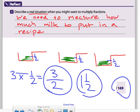That's only if you're the kind of student who right away sees, I can change this into a mixed number. If you can do that, go ahead and show off. If you can't, don't worry. 3 halves is better than nothing. So yeah, a real situation is like when I need to measure how much milk you need to put into a recipe. I was gonna say how much magic potion we needed to turn invisible, or something fun like that. But it's basically the same thing. You know, milk and invisibility potion. Yeah, those are the same.